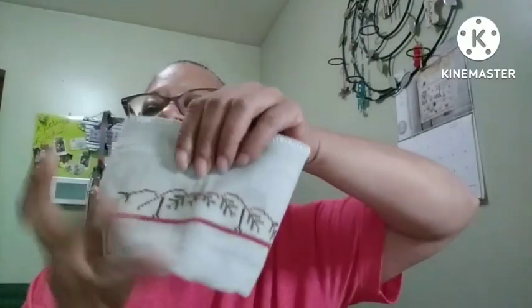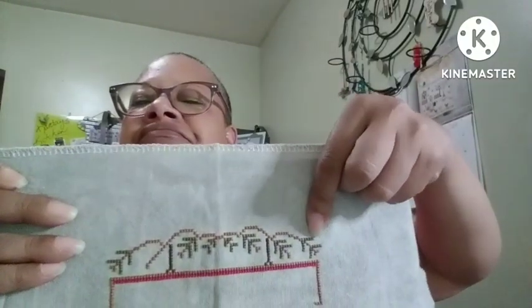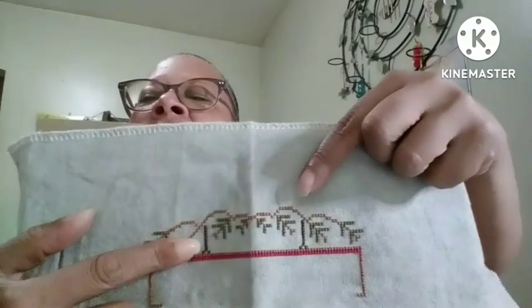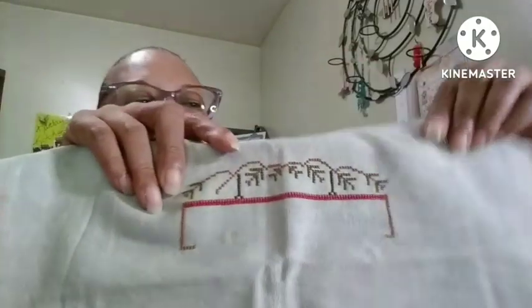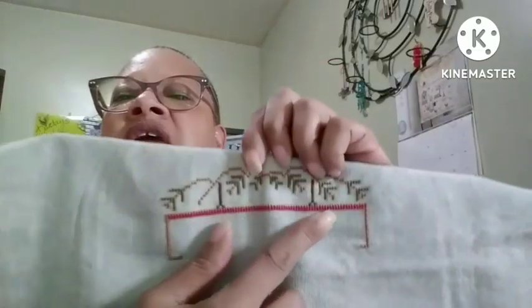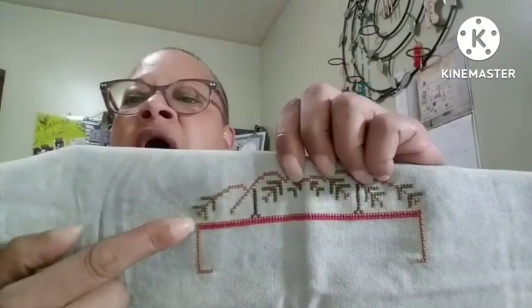And when I last showed this, I had just the very top part of the branches, and I had put in the hangers. So I have gone ahead and put on the very first top border and the inner border all the way across, and I brought those down.